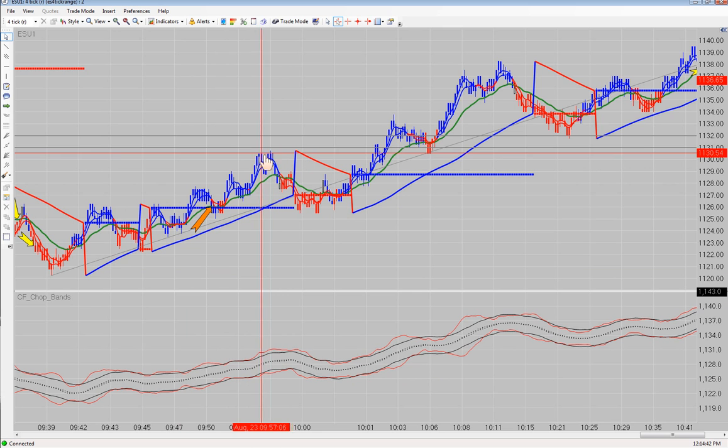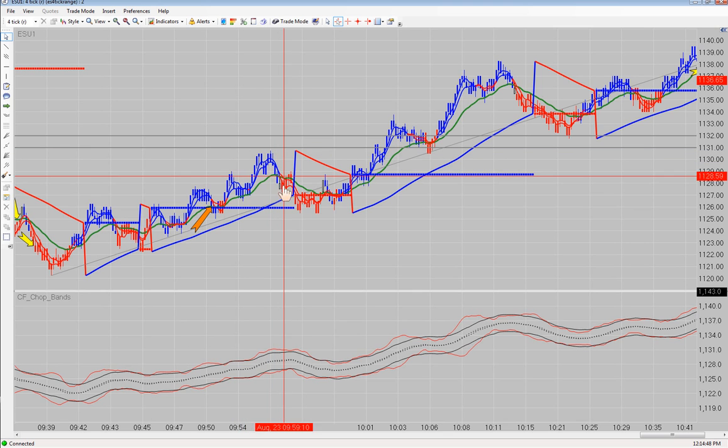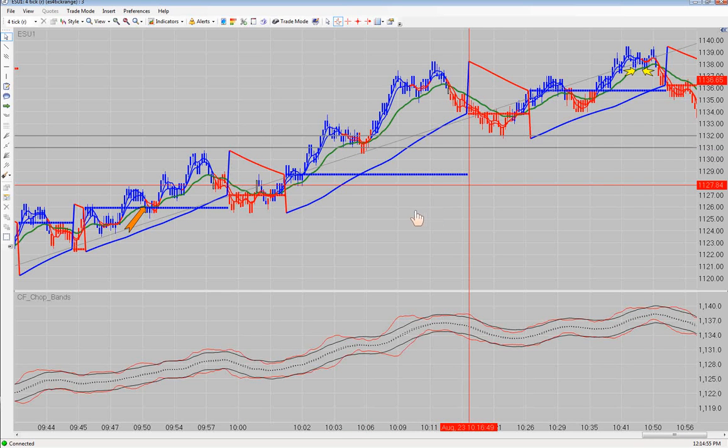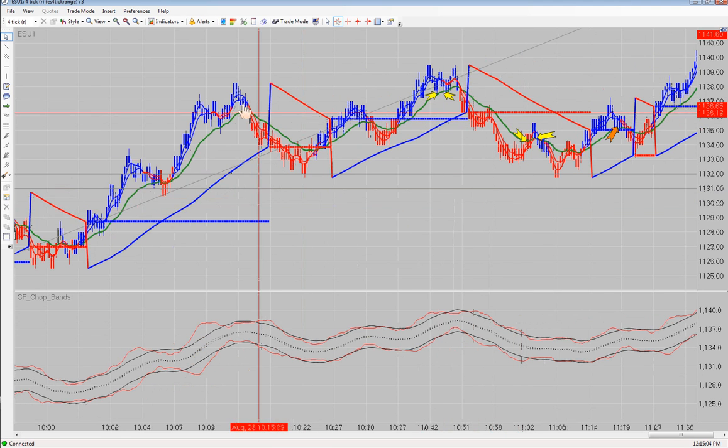Over here, we didn't take this because we came up here near the zone and then we put in sort of a double top right here. We didn't take that one. Let's see, it kept moving up. The zone was messing with us all morning. I didn't take this one over here because we had this pivot right here. That one worked out, but I didn't take it. We had no bubble on this one.